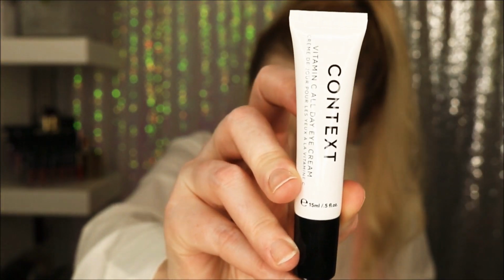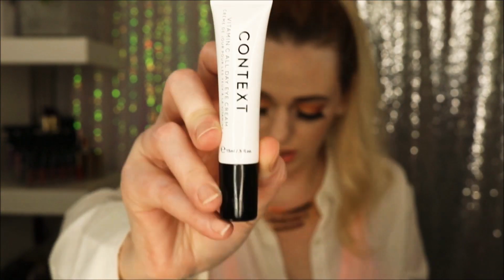Alright, the next product is Context Vitamin C All Day Eye Cream. This is 0.5 ounces and full size. Retails for $35. It's not a cream, it's a gel. It dries quickly but not tightly, and I noticed slight depuffing and subtle brightening immediately after using it.